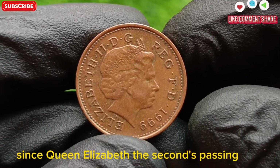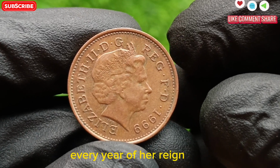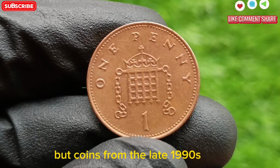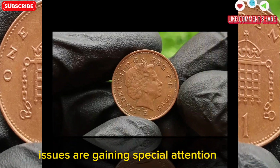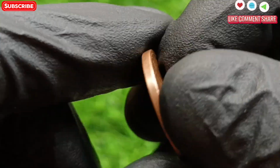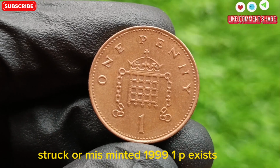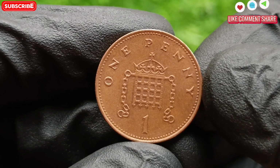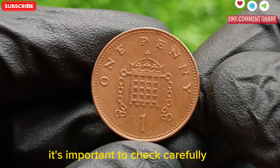Since Queen Elizabeth II's passing, interest in her coinage has exploded. Every year of her reign is now under the microscope of global collectors. But coins from the late 1990s, especially the 1999 issues, are gaining special attention. Because of these rumored errors and unconfirmed oddities, if even one authentic bronze-struck or misminted 1999 1p exists, it becomes a holy grail of British decimals. That's what makes this story so exciting. You might be the one to find it. It's important to check carefully.